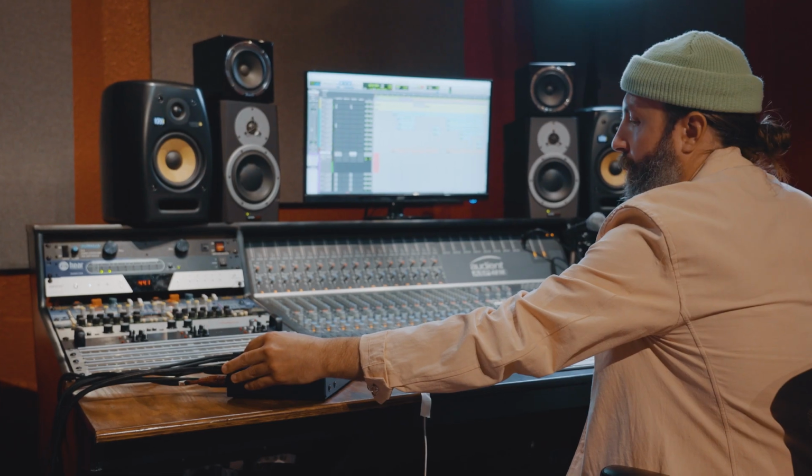So there's a couple things you can do to set yourself up for a successful recording. One is to have great communication with the artist, and that starts with making a game plan for the recording. You may discuss whether you want to record full takes from top to bottom, or whether you want to work on one section at a time, get multiple takes, and then come in and comp from those.